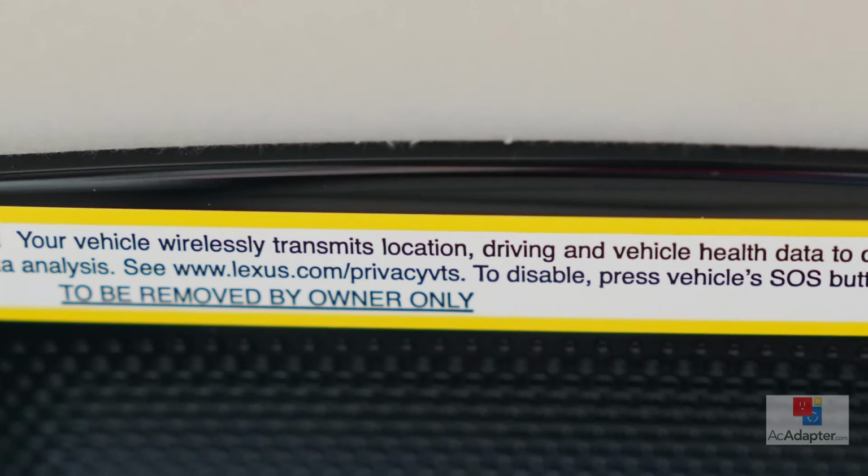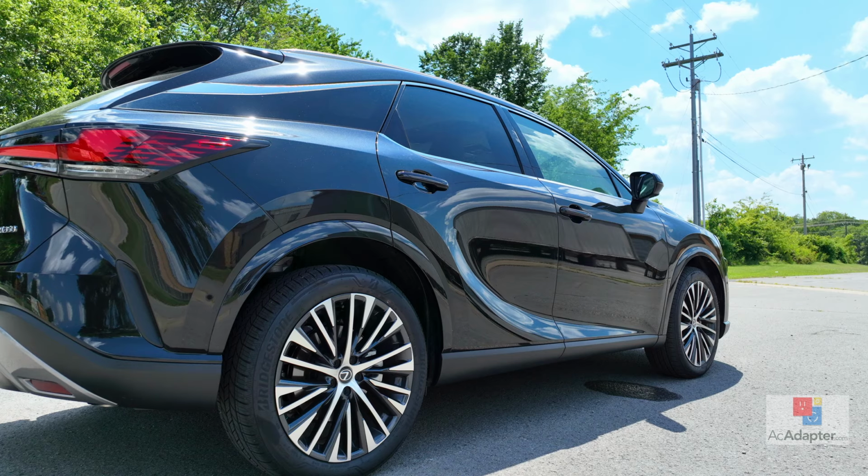Lexus posts plainly that they will collect, transmit, and share your data. You are given an option to opt out, but you have no way of verifying the security of the location data or personal contact information once it has been collected.